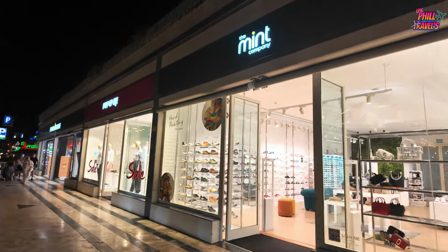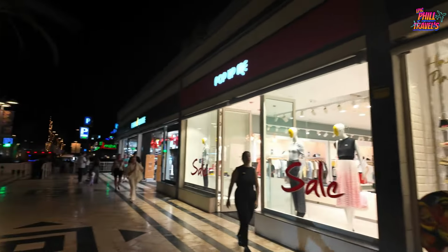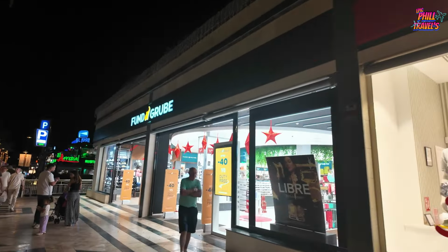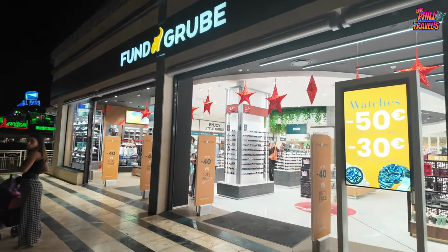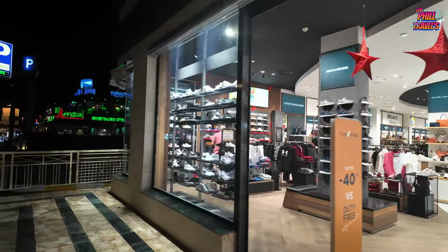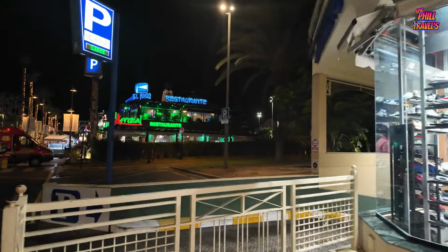Obviously, we've still got loads of shops, and there's more shops around the back as well. It isn't just these ones on the front. Fun Group is a good place everyone likes to go to get some great deals. Up to 40% off versus duty free. One of these days I'm going to challenge that and see how true it is. I'm sure no one really looks into it. Someone's just trying to leave and stuff.